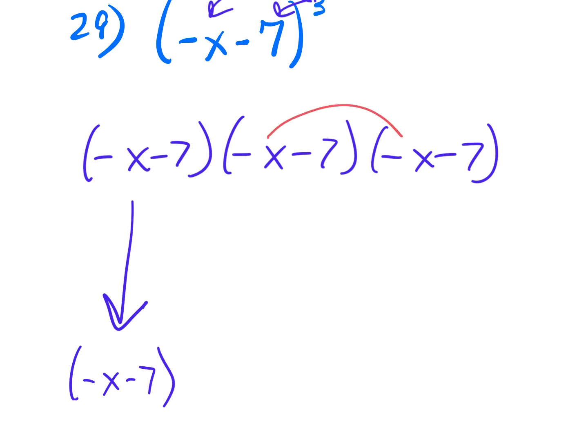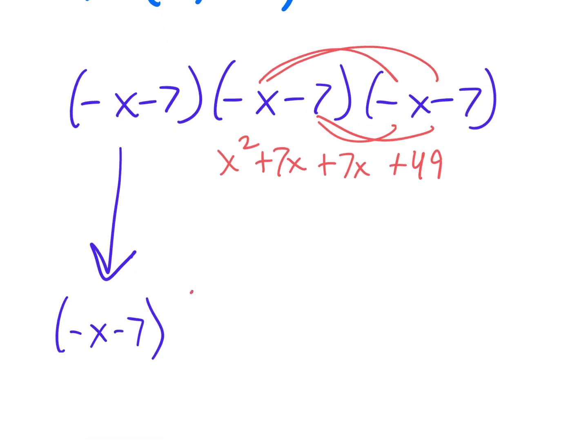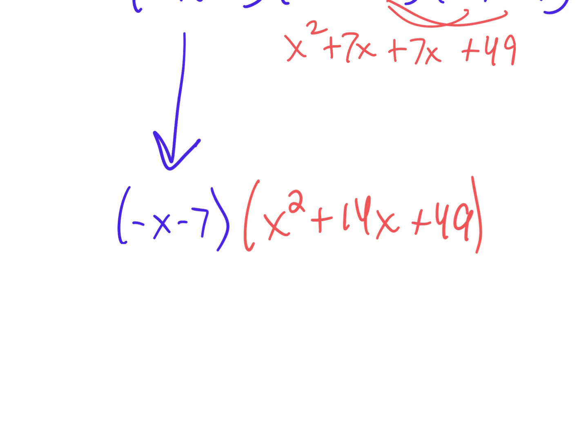So when you have negative x times negative x gives you x squared. Negative x and a negative 7 is plus 7x. Negative 7 and a negative x is plus 7x. Negative 7 and negative 7 is plus 49. Everybody with me? So combine like terms, x squared plus 14x plus 49. And now we just multiply again. The first term multiplies to everything in the second parenthesis. Then you multiply the second term to everything in the second parenthesis. And then combine like terms.